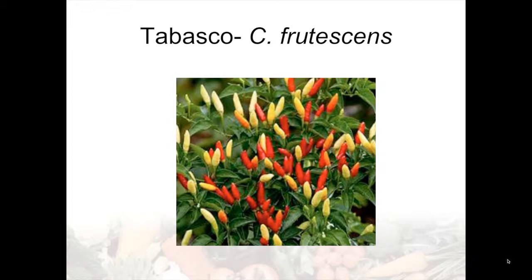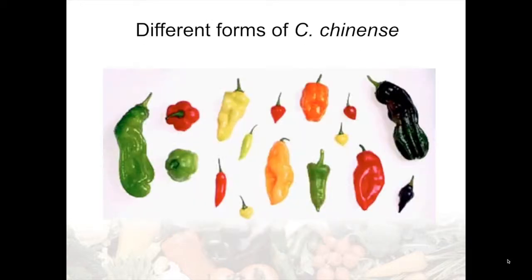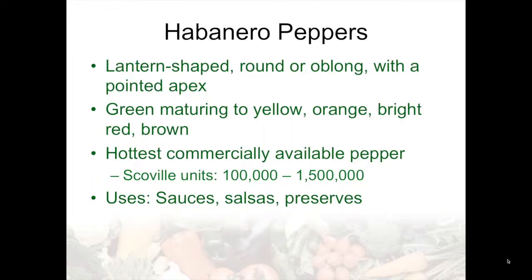It's also quite ornamental and grows on a large, vigorous, fairly disease-resistant plant. Now, Capsicum chinensis is also the group that includes the habanero and the world's hottest pepper, the Trinidad scorpion, and its relatives. It's a very diverse group of peppers, all coming from Brazil, Colombia, Venezuela region, parts of Peru, not from China. That was a misnomer by the botanist that classified it.